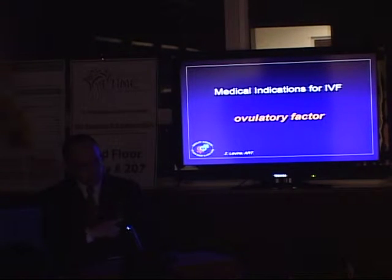IVF becomes an appropriate treatment for an ovulation problem when we try many times to induce or strengthen ovulation, to use these types of medications, but that does not result in pregnancy. If you've tried and tried and tried, you've done all the hishtadlus you could possibly think of, and it just doesn't work, then IVF becomes useful.